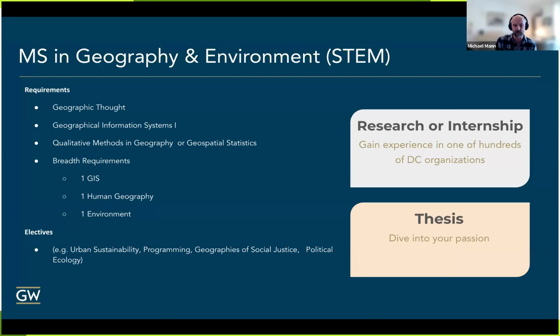The MS program is structured in a fairly straightforward way. We have a few required classes. There's a geographic thought class where you're going to learn a little bit about the field in general. You're also going to have some time to think about if you want to do independent research or a thesis at the end of your program and identify topics. We also require some basic GIS, so GIS 1.